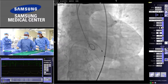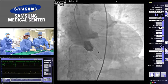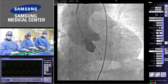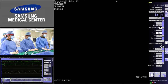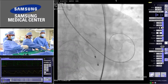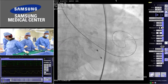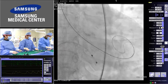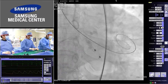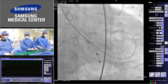So, the balloon is not prepped. You are so generous. Firstly, we have to check the pacemaker. Pacemaker. Yeah. Okay. We predilate when the balloon is ready. We didn't prepare the balloon. Please do the angiogram. Right. We didn't prepare the balloon, but we didn't check the pacemaker before. So. Okay. The pacer. Pacer on. 180. Pacer on.